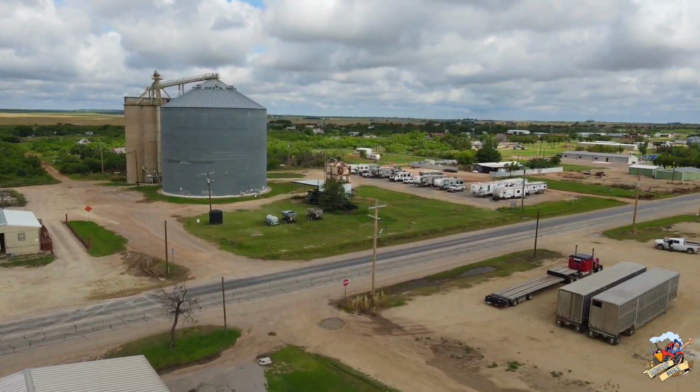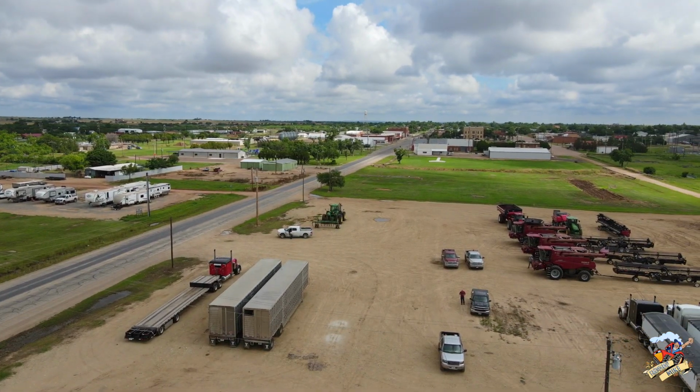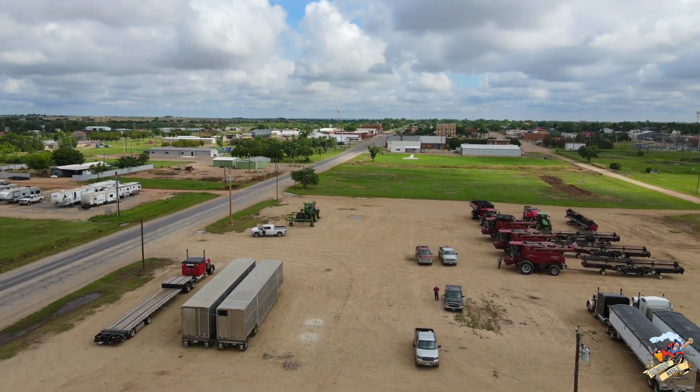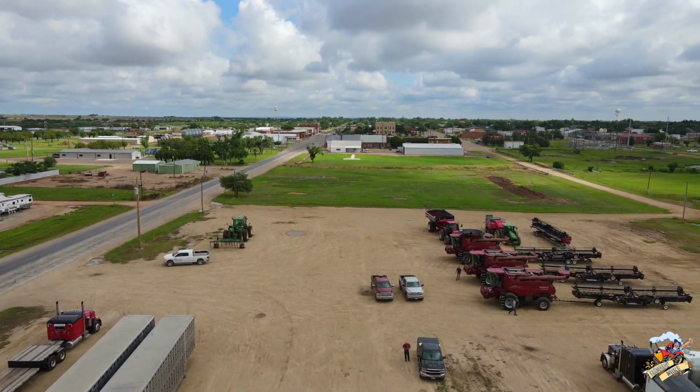You can see over there the campers. That's where a lot of the custom harvesters pull their campers and hang out while they're in town here. But this is kind of the area where the wheat harvest kicks off down in this part of Texas. And as the wheat ripens, these crews will move north.